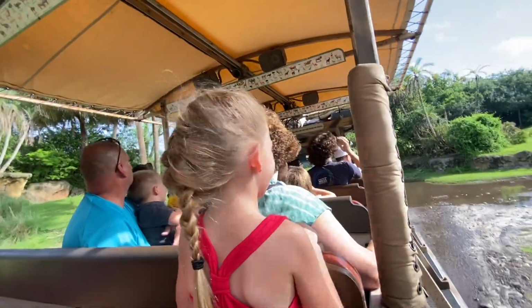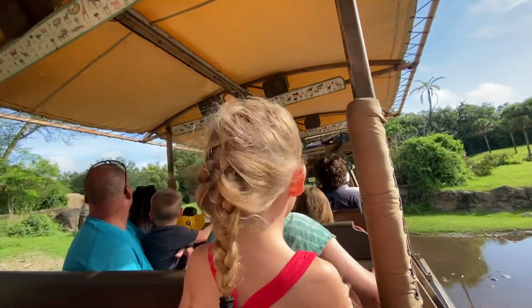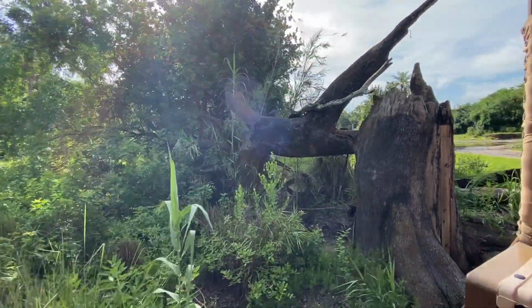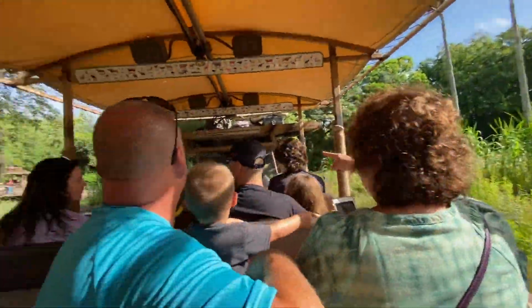Look ahead of us. Looks like there's a big tree knocked down. It must be those elephants that knocked down that tree. Down by the watering hole, we will see a large male African elephant. This is a fully grown one.